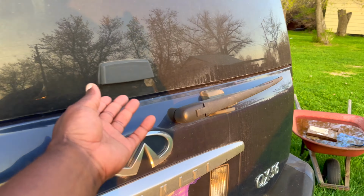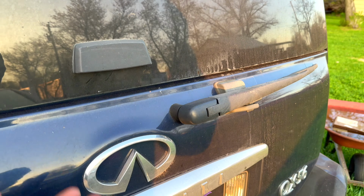Here you have the glass up here. I've never tried to open that. I don't know how to do it. I guess there should be something here. I don't know. I guess I'll figure it out one day. And there it goes up. There's a backup camera also, which is something great for 2007.